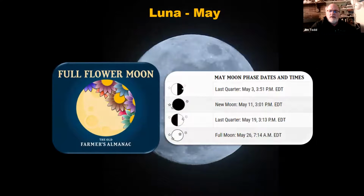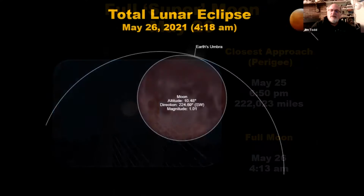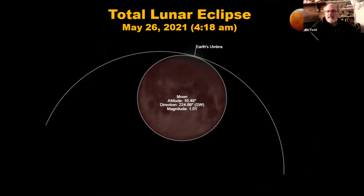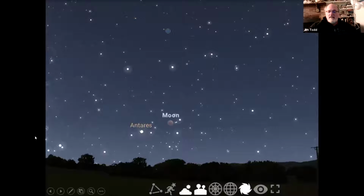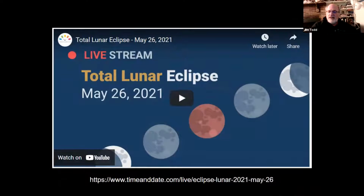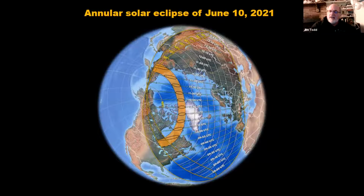And then we have full moon on the 26th with the super moon, flower moon, milk moon. Then we have a total lunar eclipse on May 26th, 4:18 a.m. And so we have an opportunity to see it, but it's going to be darn low. Only 14.5 minutes long from 4:11 to 4:25, 10 degrees above the horizon. And we have the star Antares nearby, which may make for interesting viewing. If we don't get to see this one, you can see it live stream on Date and Time, which will be streaming. And then follow that on June 10th, we have the annular eclipse.